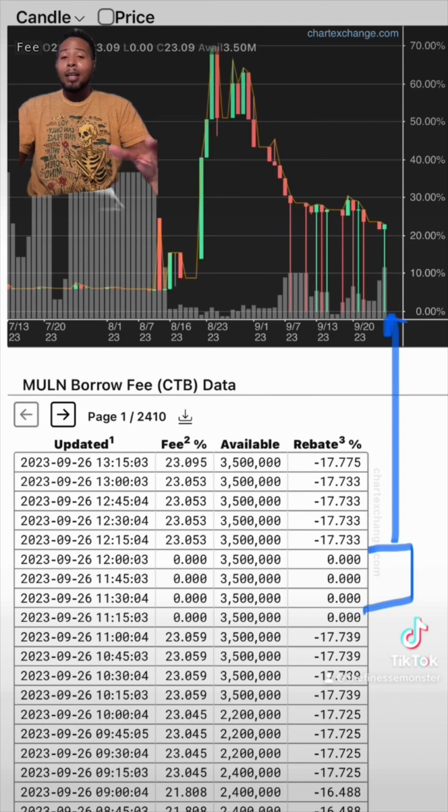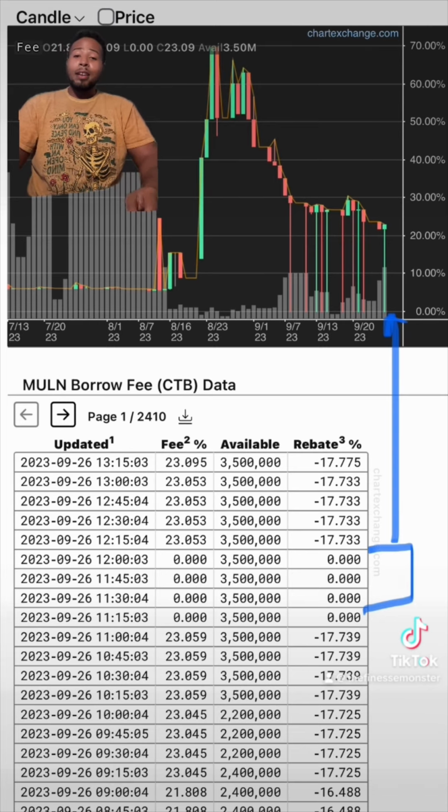You know, it's all tied into Mullen's price action, in my opinion, and what's been going around suppressing the stock. And if you think about it, how I've been mentioning as well in previous videos, how can a stock go from being at 23% borrow fee, which means it's a hard to borrow stock, then 15 minutes later, it's the easiest stock in the market to borrow at 0%.